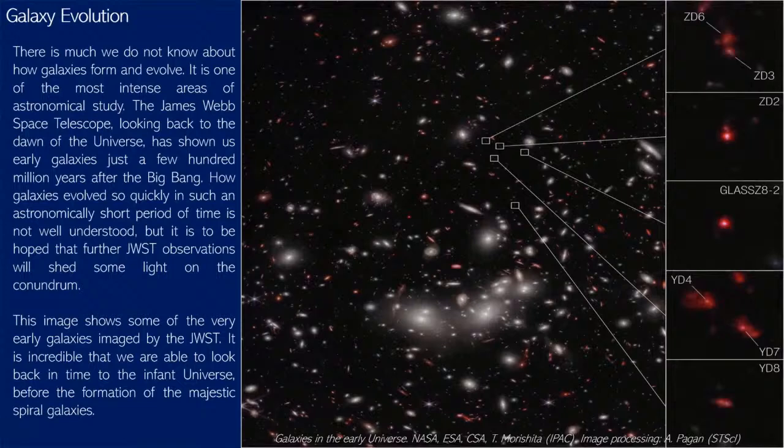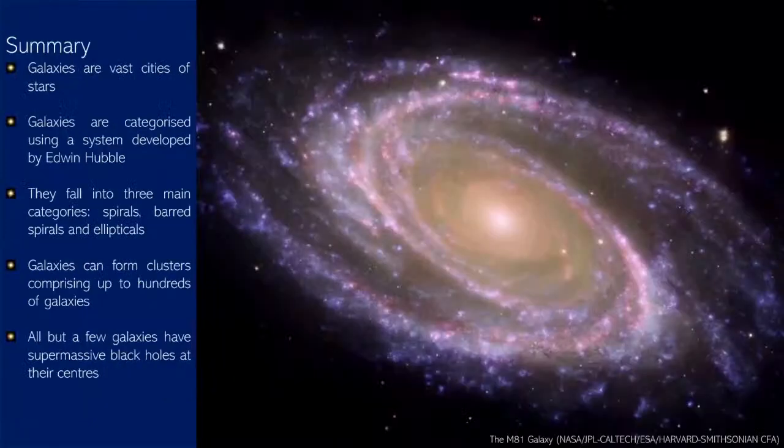How galaxies evolve so quickly in such an astronomically short period of time is not well understood, but it is to be hoped that further JWST observations will shed some light on the conundrum. This image shows some of the very early galaxies imaged by the JWST. It is incredible that we are able to look back in time to the infant universe before the formation of the majestic spiral galaxies.